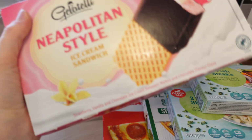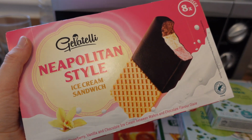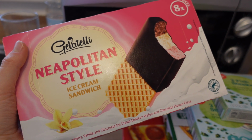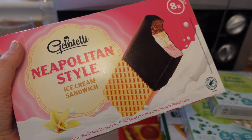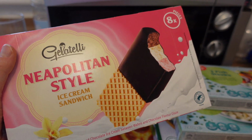First up, I went for these ice cream sandwiches. I haven't had these before, but I just know that Daisy, my little girl, is going to go absolutely wild for them. So I thought I would get her this as a special treat for after dinner.